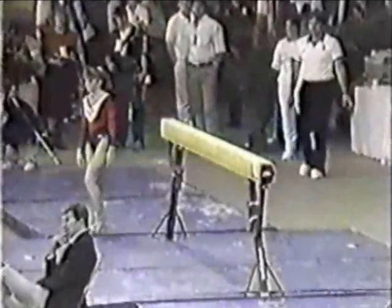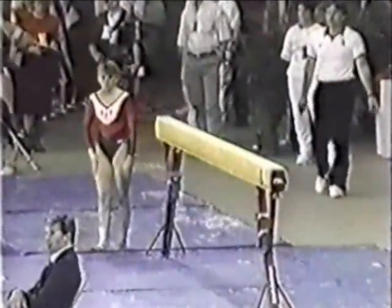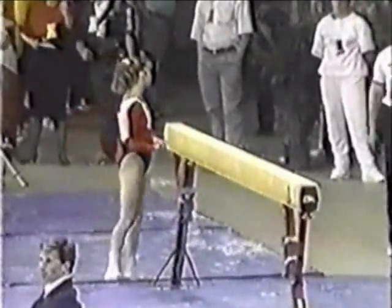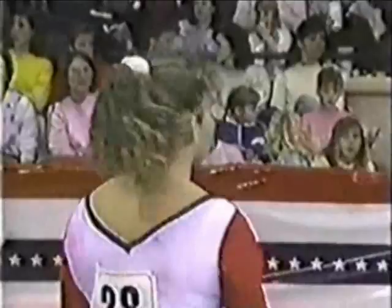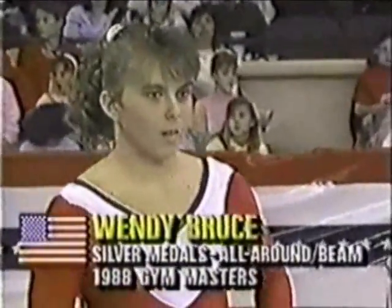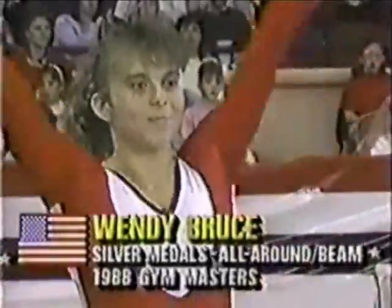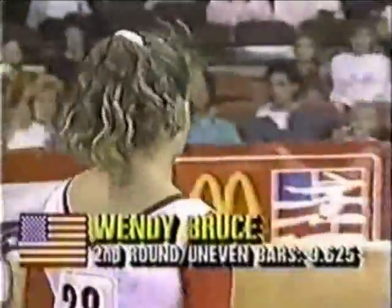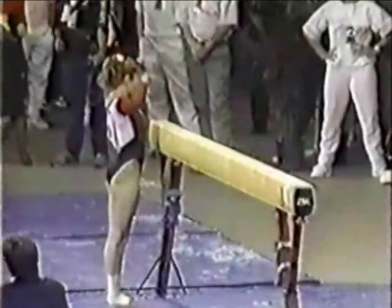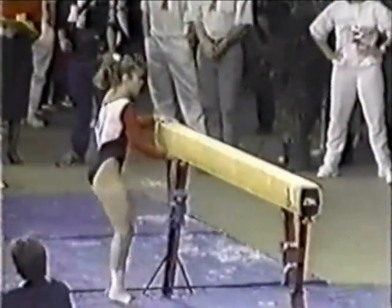It is Wendy Bruce and Li Jing. Wendy Bruce, like the two women before her, has opted for the balance beam as her third and final event. She is teamed with China's Li Jing, which is why you are seeing another USA competitor in the third and final round. Right now, our leaders are the team from the Soviet Union with a total of 57.85. In second, Mills and Kirksey with 57.65. But of course, Wendy Bruce and Li Jing have yet to compete.